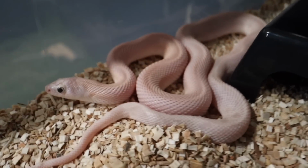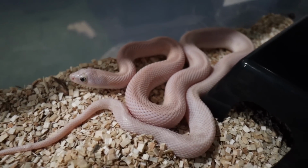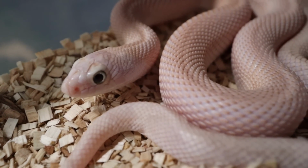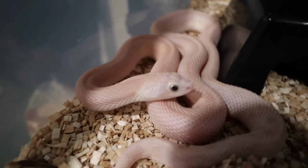Our pink patternless pine snake. This is Kirby. She is absolutely beautiful as well, and she is getting big, you guys. Very big. Look at that snake. Nice and pink. Got some nice whites. Very beautiful.